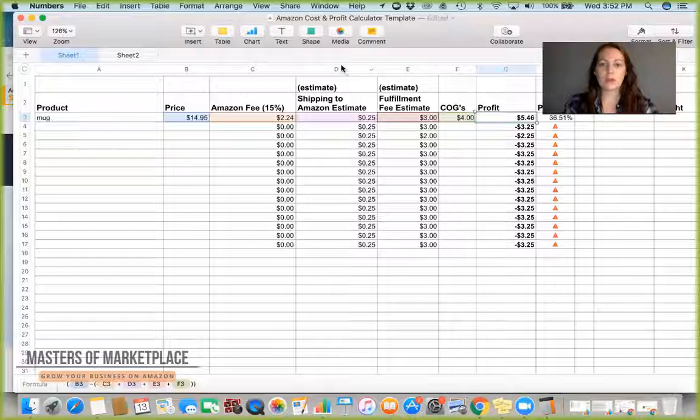Now, these other columns here, D is for shipping to Amazon. So I recommend that you always send all of your products over to Amazon Prime. So I'm estimating right now here about a quarter per product to ship over to Amazon. So say I'm shipping mugs, well, I'm going to ship 25 or maybe even 100 altogether, and they're going to be boxed up, but that breakdown I'm estimating is 25 cents, and that's pretty typical for a normal size item that's about a pound or two or less.